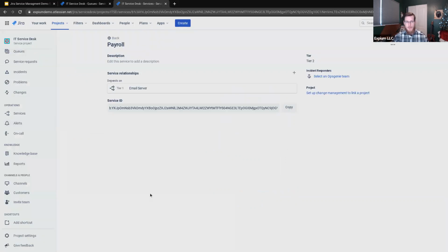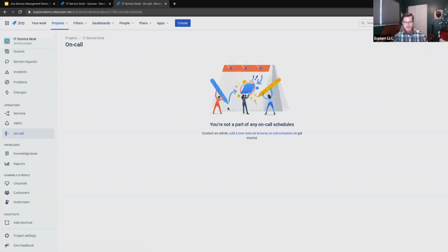So back in our agent side portal, our agent side system, below that we've got one more section which is called on call. And so this is another newer feature that's been added to allow service management teams to manage on-call schedules. So right now, I'm not part of any on-call schedules because there aren't any created. But you could have schedules here that are managed by your service desk manager, basically allowing you to set up on-call schedules for 24-hour service, things like that, depending on your SLAs and times of service. So another cool feature that rolls this in really nicely to the core Jira Service Management product.